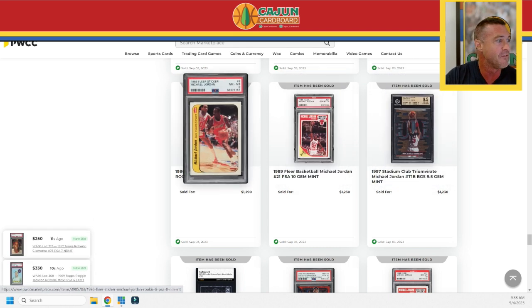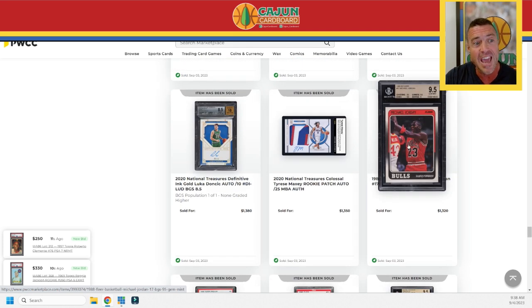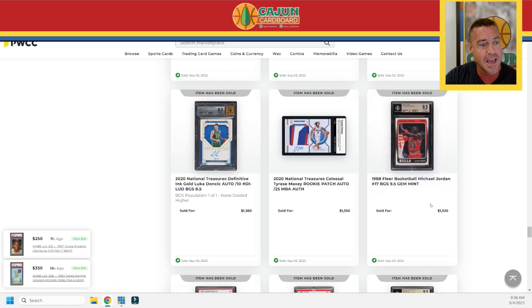There's another one of the 89 Fleer PSA 10s. An 8 sticker does 1290. The 9.5 88 Fleer in a Min Gem slab does 1320.